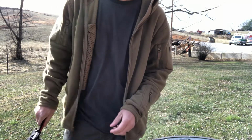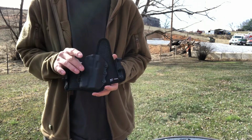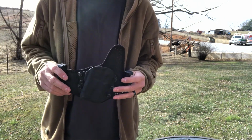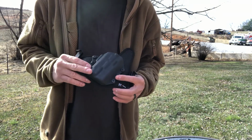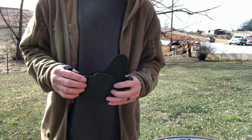Next, this is one of the most comfortable holsters I've ever worn. It's a Stealth Gear holster. This one is actually brand new. I just got it for the APLC. I've had my APLC for, I don't know, maybe 2 or 3 months now. And I was carrying Appendix. Before this, I had a T-Rex Arms and a Tier 1 concealment holster.